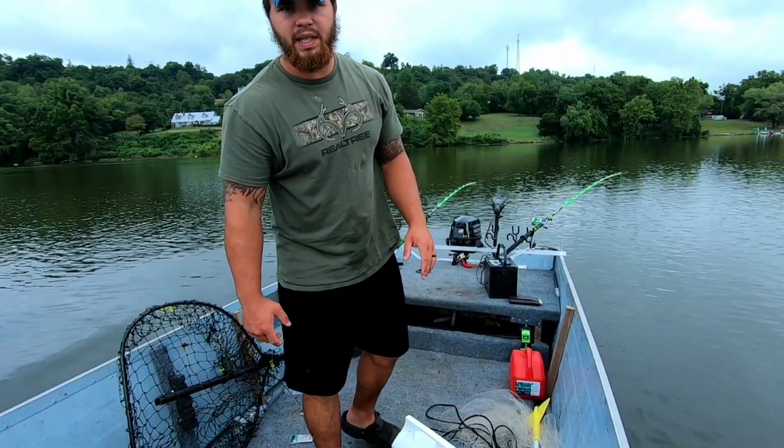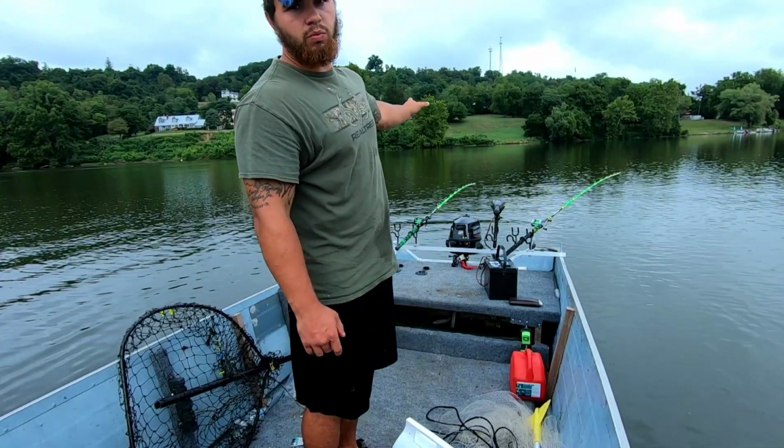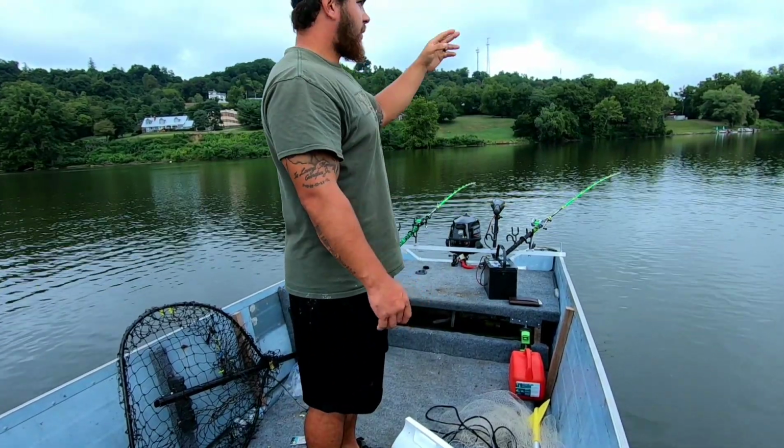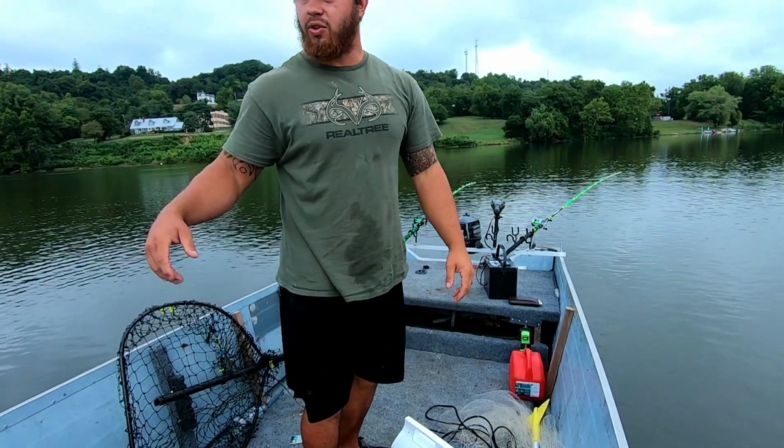Alright guys, today we're going to be testing a little bit of depth. So I'm a little further out, about 75 yards. I'm definitely fishing well past the drop off, and we've drifted about 100 yards so far. I haven't picked up a fish. I've got another couple hundred yards I've got to drift.